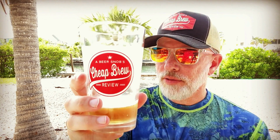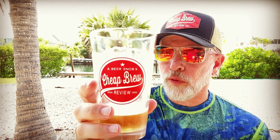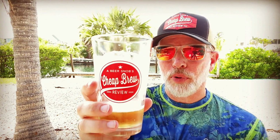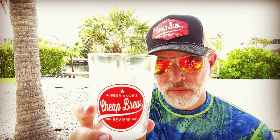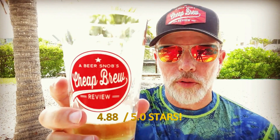Out of 5 stars, this is definitely going on the 4 shelf. I don't think I can put it up on 5. I mean, it is a pretty good cheap beer and a ridiculous value. I'm going to have to put you at a 4.8 out of 5 stars here in Key West, Florida, on the Southernmost Brew Review.